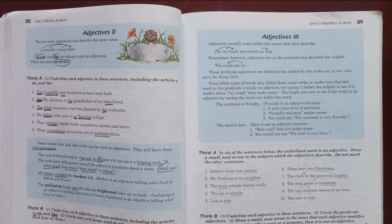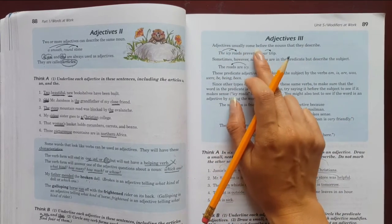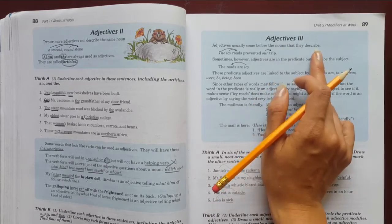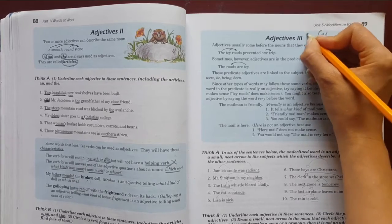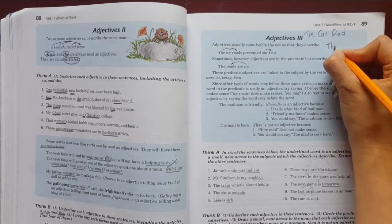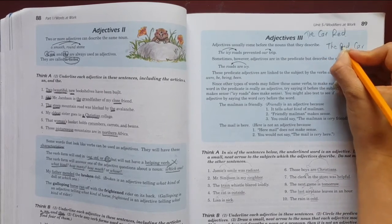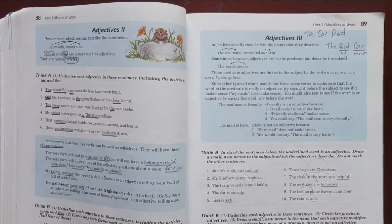In page number 89, here we see adjectives 3. Otra clase de adjetivos, dice. Los adjetivos usualmente vienen antes de los nouns que están describiendo. Por ejemplo, the icy roads. Yo no digo the car red. Instead, I say the red car. O sea, generalmente primero pongo el adjetivo y luego el noun que voy a describir. For example, the beautiful and smart student. Primero dije los dos adjetivos, beautiful and smart.